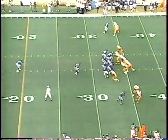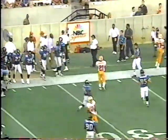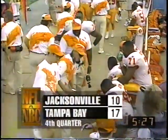5.5 minutes left, and you can bet Tampa Bay will go to the run game on this series, take some time off the clock, and try to milk it down with a 7-point lead. They'll mark this out of bounds just across the 30-yard line. We'll be right back.